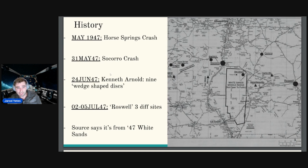Then we get to mid to late June. That's when Kenneth Arnold over near Mount Rainier sees the 9, quote, wedge-shaped discs. Then over at Roswell, that apparently was not a single event. That was over the course of a couple of days. They had 3 different crashes.